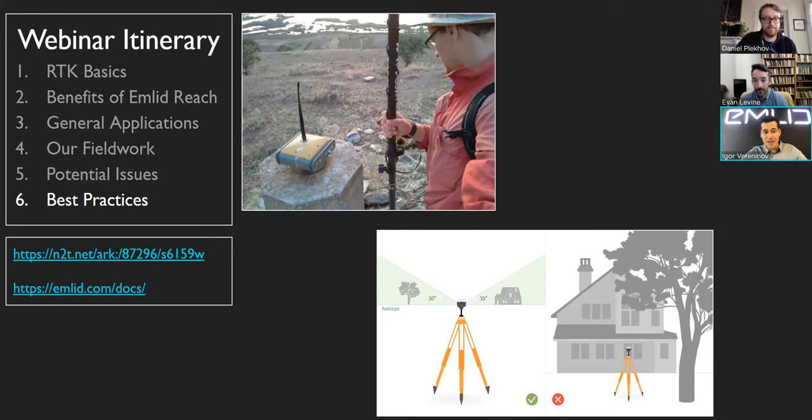I was really glad that you highlighted the importance of using ground control points when doing any kind of photogrammetry work. This is something that sometimes doesn't come up as a really important thing, but it actually is.